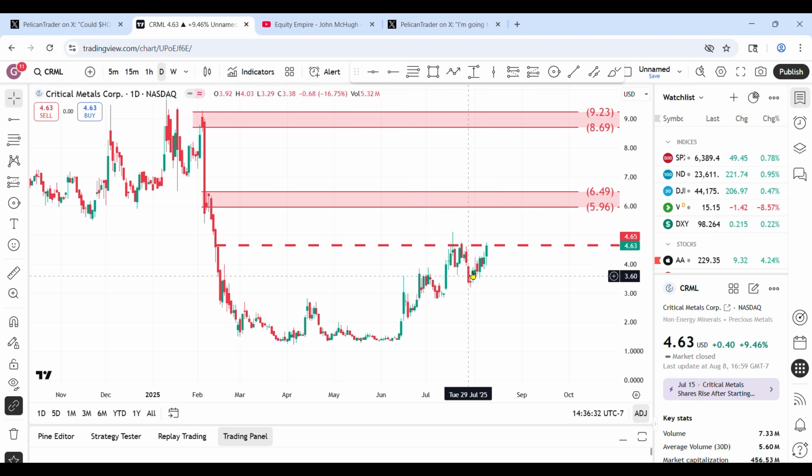Now, where do we have support? That's an aggressive entry. This could be the breakout entry if you just simply wanted to buy a breakout in the 465 range. If you wanted to buy that breakout, then you got to figure out where your protective stop is. That's up to you to determine how much risk you want to take. But I'll show a couple support levels.